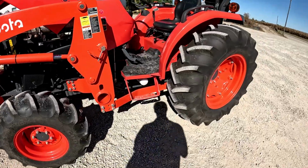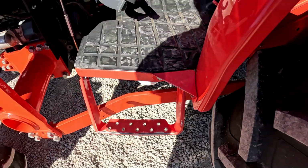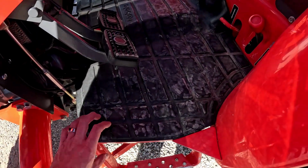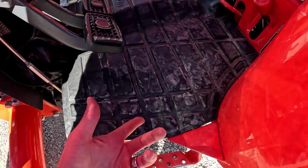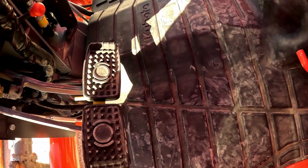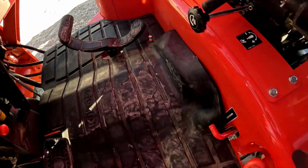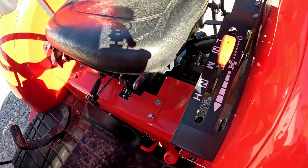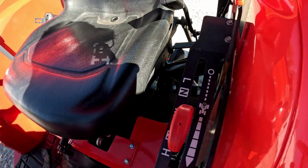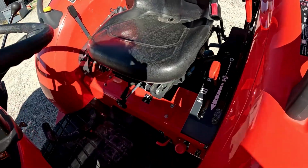Taking a look at the operator station here. That step, just paint wore off where your boot rubs when you get on and off. This rubber floor mat's good, no cuts or tears here. There's obviously some dust and dirt from us climbing on and off and using it here. Brake pedals look good, hydro pedal looks good. Four-wheel drive lever's good. 3-range hydro selector's good. Cruise control lever's good.